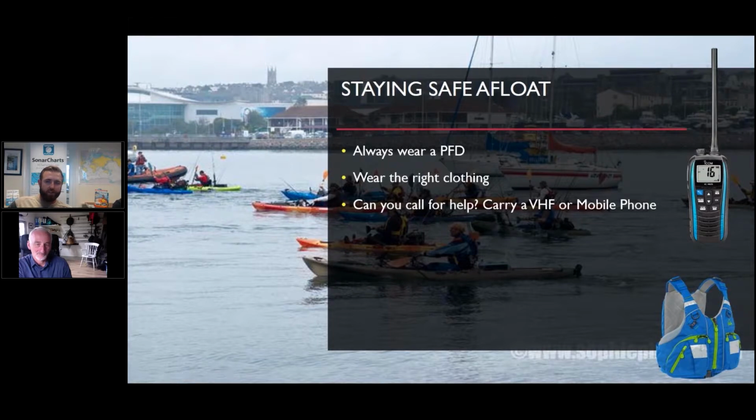Or just a mobile phone in a dry bag, in your pocket, not in your boat. So if you get separated from your boat, you need something on you. Having it inside your hull in a Tupperware tub isn't really much good. So having something strapped to you that you can call for assistance with is very important.